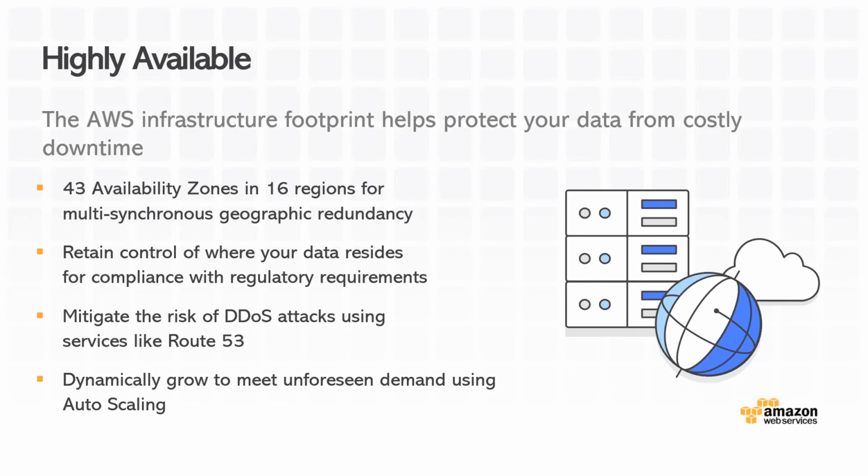So with AWS, you can auto scale up. So if either you have high customer demand or someone's trying to do a malicious attack against you, you can use things like auto scaling to provide availability, which in turn gets you more security.